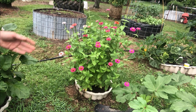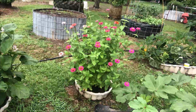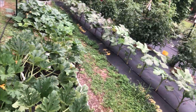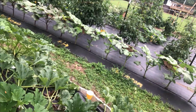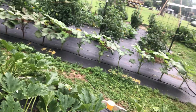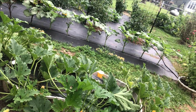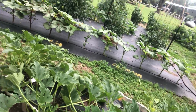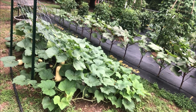Now the beautiful zinnias has been loving the rain. My green egg squash, it actually slowed down during all this rain. I see I got several down there. 4 on that one, 1 on there, 1 down there. That's about 5. There the old winter squash just keeps getting bigger and bigger.